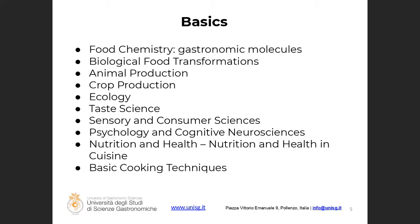How we structured the course? There are about 700 hours in Pollenzo, and there is a big group of basic subjects. The basics necessarily have to be big, because, looking at the experience we had in the course that we finished recently, this course has to be, and is, suitable both for people who have no experience in cuisine, but also for people who have experience in cuisine.